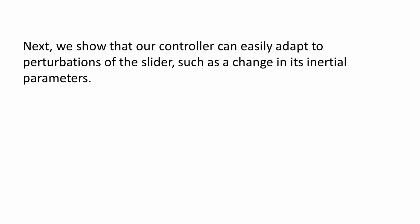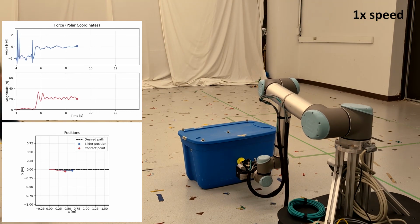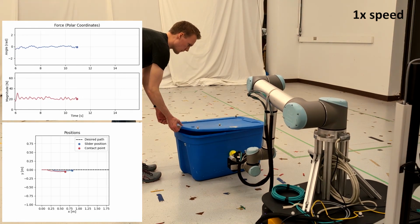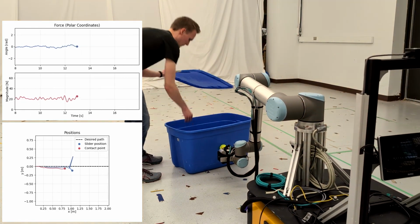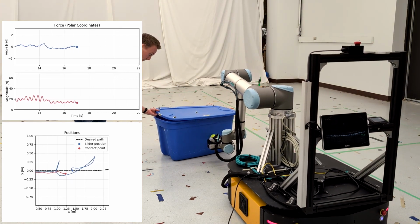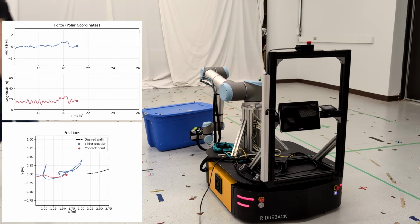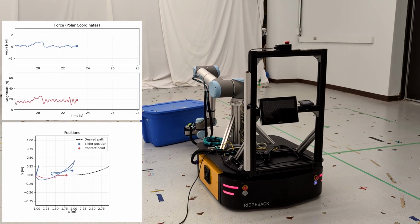Next, we show that our controller can easily adapt to perturbations of the slider, such as a change in its inertial parameters. First, we see what happens when one of the weights is removed from the box, changing its pressure distribution. The controller quickly adjusts the contact point to push with this new arrangement. Ignore the noise in the slider position plot due to the box's lid being moved.